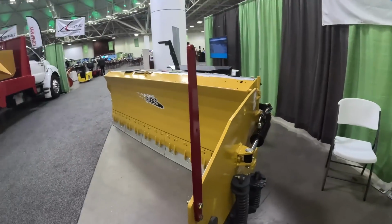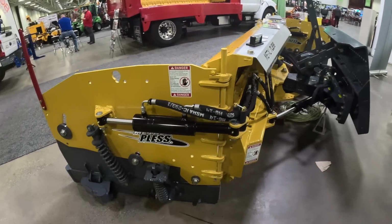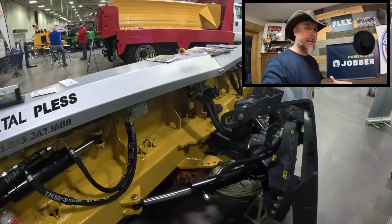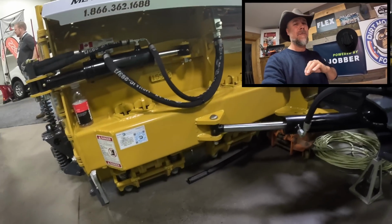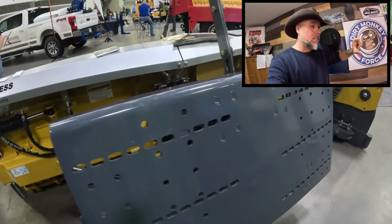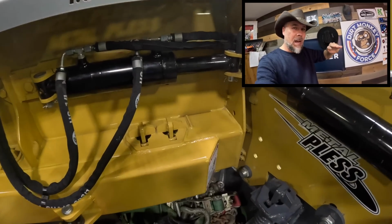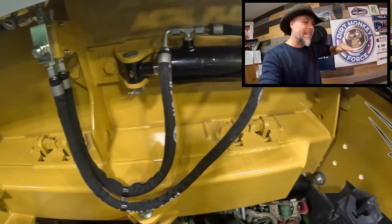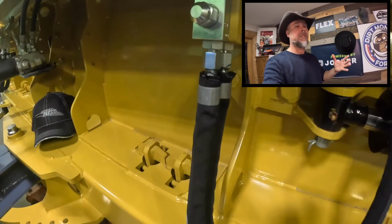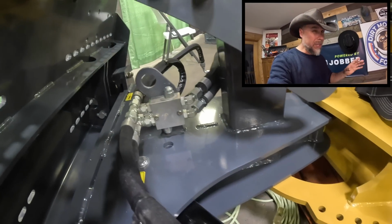Storm Equipment booth, and I'm looking at a Metal Plus. God, these are big dogs. Look at how heavy duty those things are built. I'm going to jump in here and explain what we're looking at with this Metal Plus. They have what's called a live edge. What that means is that steel cutting edge on the bottom of that snowplow will actually flex up and down in sections to contour to the parking lot. Now, some of you are probably familiar with my Arctic sectional pushers on the channel, and that is a completely different system.